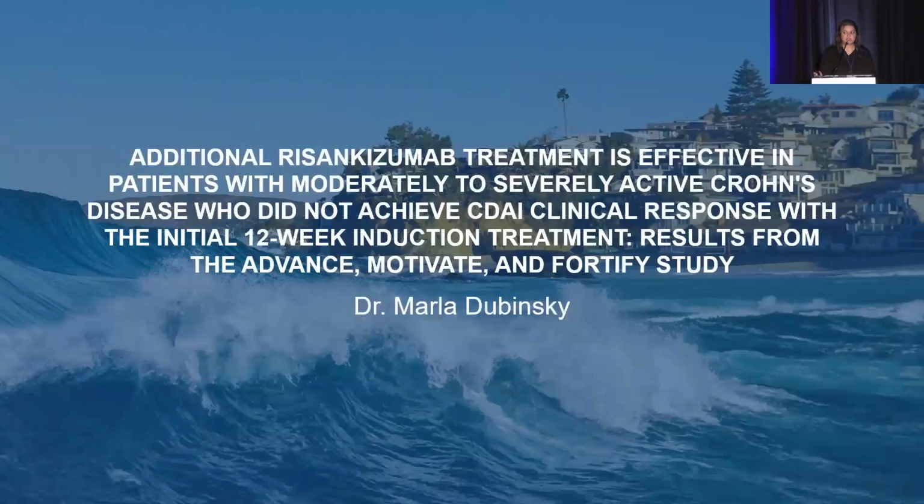Okay, so now I'm going to switch gears to the newer drugs. This is talking about Skyrizi. So Skyrizi was FDA approved last summer in 2022. It's given as an IV induction of 600 milligrams IV every 4 weeks times 3 doses. And then you get 360 milligrams sub-Q at week 12 and then every 8 weeks after that.